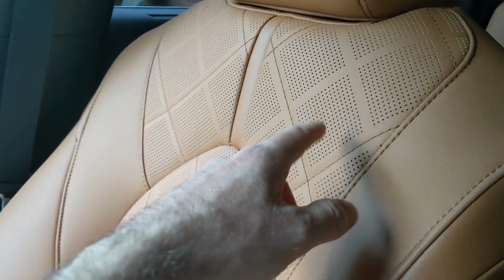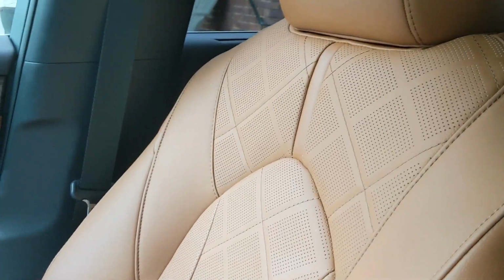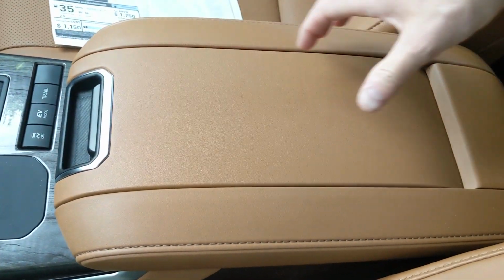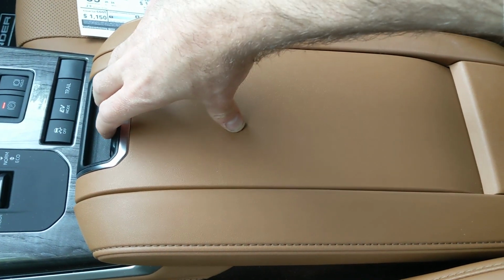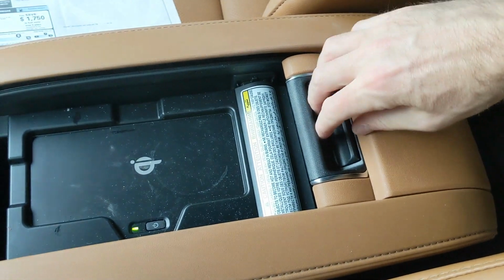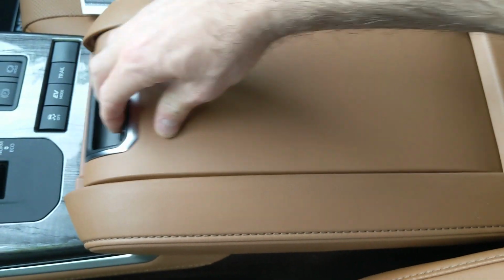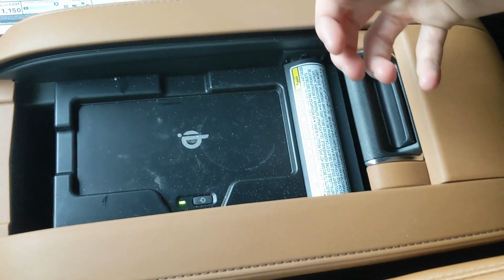You can see the perforations form this diamond pattern, and you've got multiple different pieces of material used in each seat. This is a novel item right here. So this is your center console storage box, but this guy, I wasn't expecting it when I opened it for the first time, but you pull back on it and the lid disappears into the back of the box here. So I'll do that again. I imagine it rolls up. But yeah, kind of a clever feature.